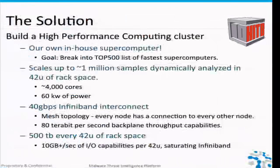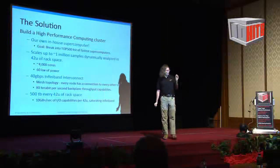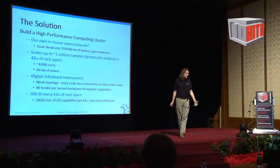So what's the solution? Build a supercomputer. Build our own supercomputing cluster. We are building up our own in-house supercomputer. Our goal is to break into the top 500 list of the world's fastest supercomputers. We may be able to make it.